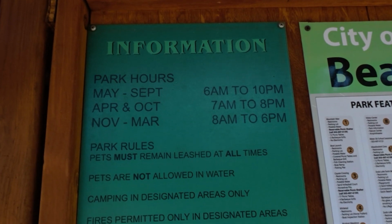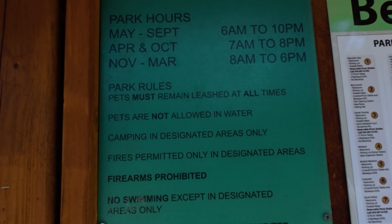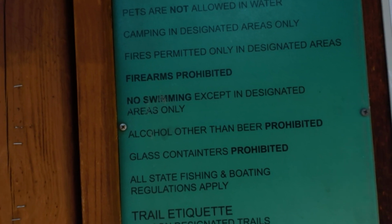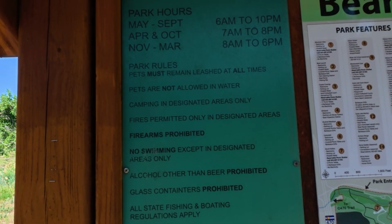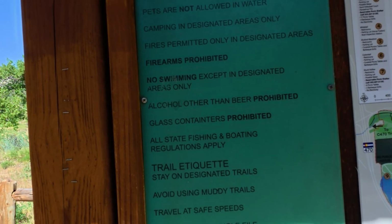Let's go over the park rules real quick. Pets must stay on their leash, pets not allowed in the water, no swimming except in designated areas. So, in other words, legal schmeagle, blah, blah, blah, don't jump in the bay.